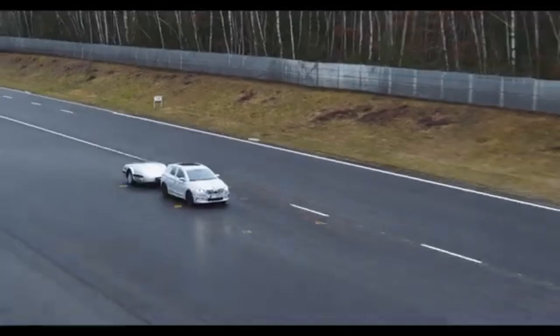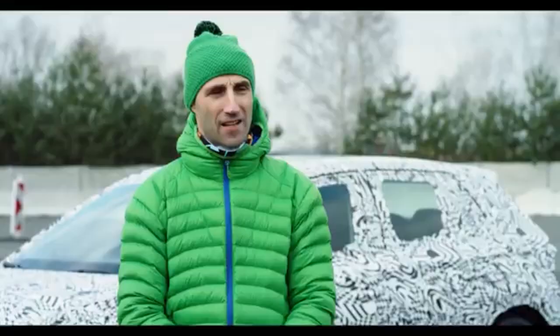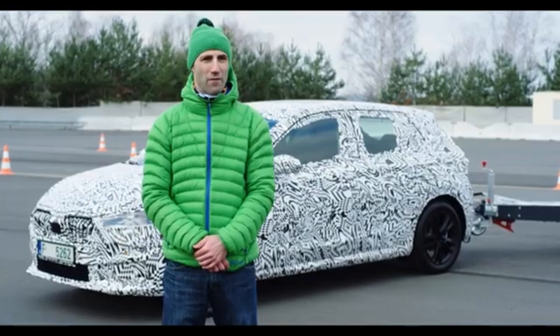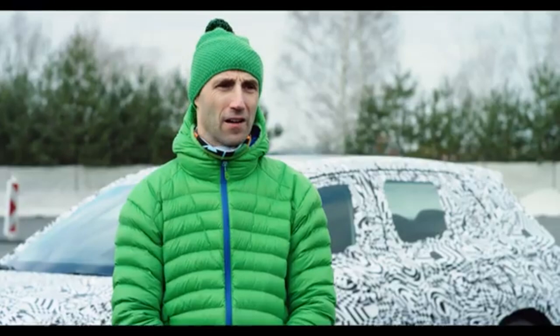The number of testing cars depends on the project. In the case of the Skoda Fabia project, we have over 150 cars for the development tests and another approximately 50 cars for quality assurance tests.